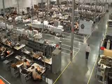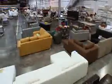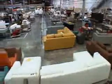American Leather. There's no other company that comes close to delivering our styles, our configurations, our quality, or our speed.